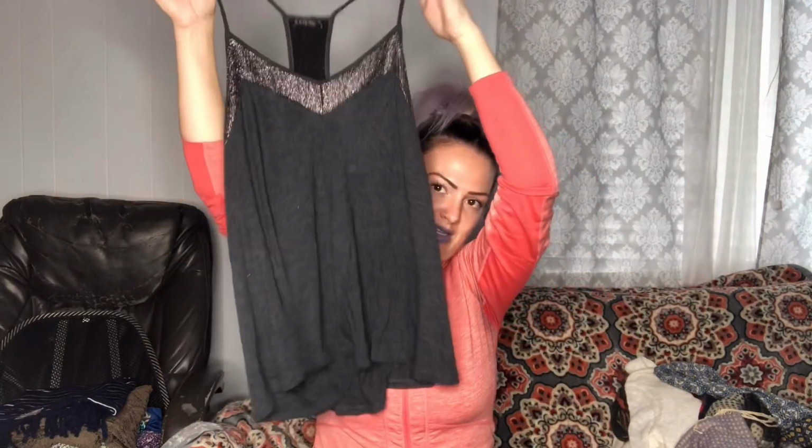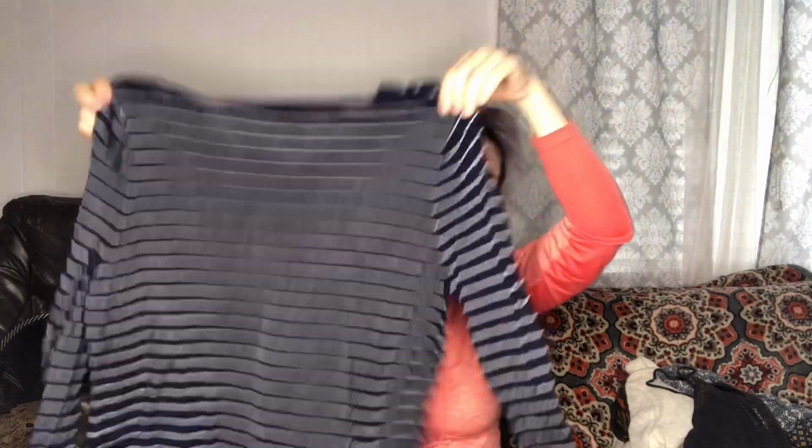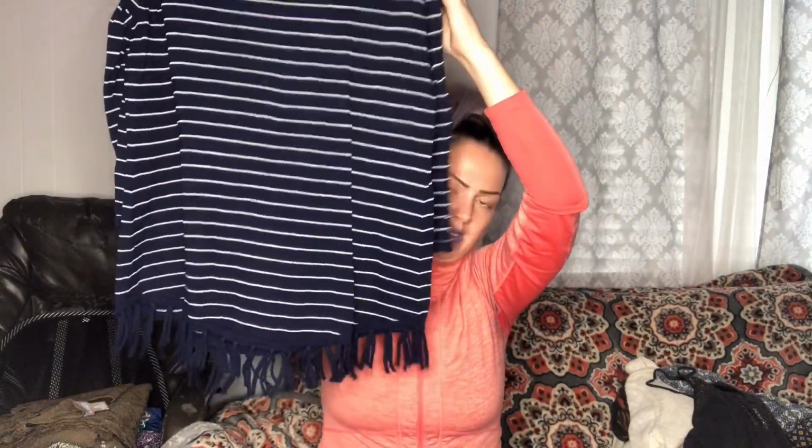This is an Express racerback tank. I'll probably only get like $2 for it, but again, it doesn't weigh anything, so I maybe paid like 50 cents at most. This is a Chico's. My store loves Chico's also, especially the newer tag Chico's, so I'll probably get $3 to $6 out of that, depending if they categorize it as a sweater or a top, because it could be either one. Sweater I'll get more, top I'll get less. It just depends on the buyer.